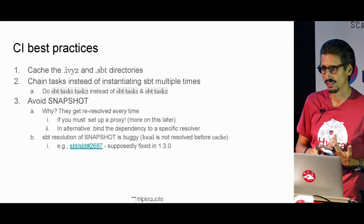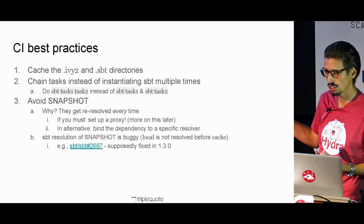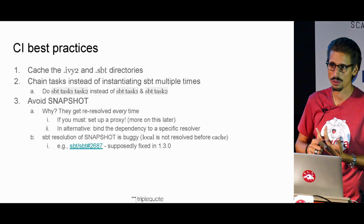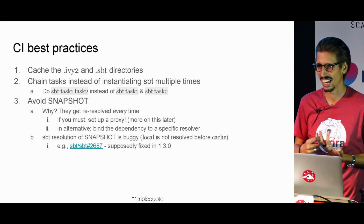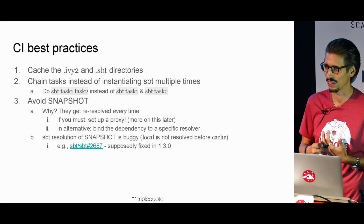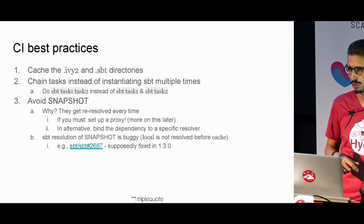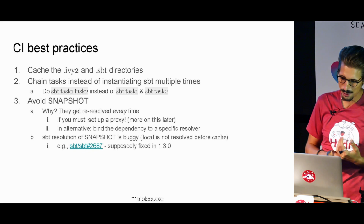Or alternatively, you can bind a dependency to a specific resolver. And this is actually something I'm going to show you next. It's something we found out maybe a couple of months ago that it is possible to do. And it definitely helped bring some sanity to our build when using snapshots. And I'll tell you a bit more soon. So even if I'm saying don't use snapshots, we actually ended up using them because we had no option.